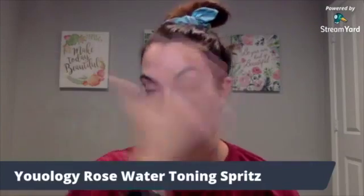I then tone my face. It just brings balance to my face. I spray that rose water all over so I get a nice little layer, and I let that dry before I go in with my serums, which I'll talk about next. While I'm waiting for that to dry, because I can't go in with my serums next yet.